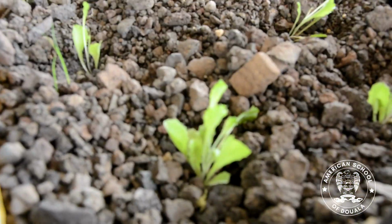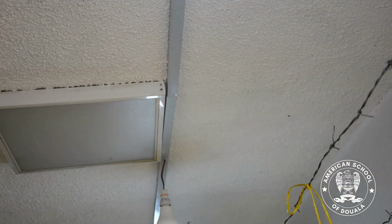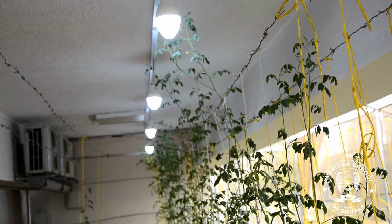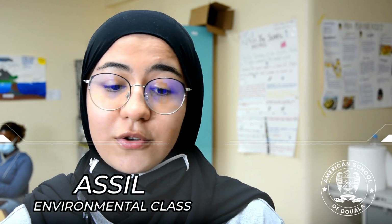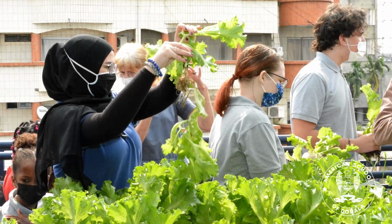We were talking about possible solutions, and we realized that the most practical one would be to use artificial lighting. This is a great solution since we can easily set up the artificial lighting over the second vegetable farm. And on top of that, it's a great opportunity for other students to see the difference between natural and artificial lighting. Over time, the fish and vegetables were ready for harvest.